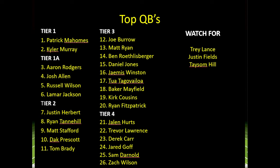I'm slightly hesitant on Tua. I'm not all in yet. I feel like you got to wait one more season for him to really crack another tier or move up and be that number 1 fantasy guy. So, yeah, Baker Mayfield, who we know Cleveland's offensive line is fantastic. They love to run the football.